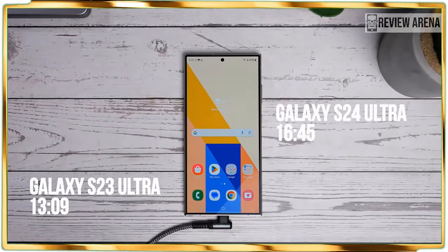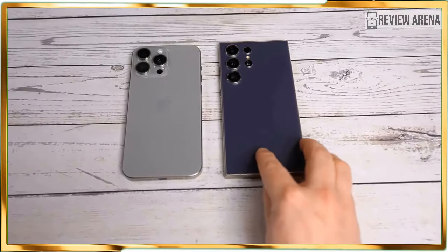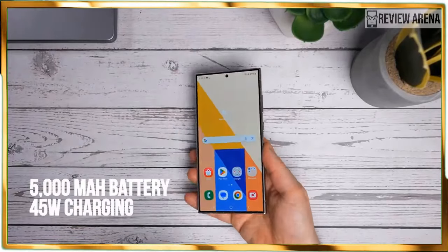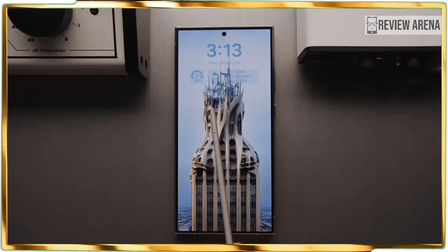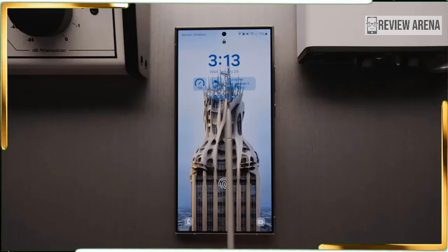But despite this, the S24 Ultra has marked improvements to its processing power and battery life, two key areas I look at with any phone. The Galaxy S24 Ultra is not just a better phone, it sets the benchmark for all other phone releases in 2024.